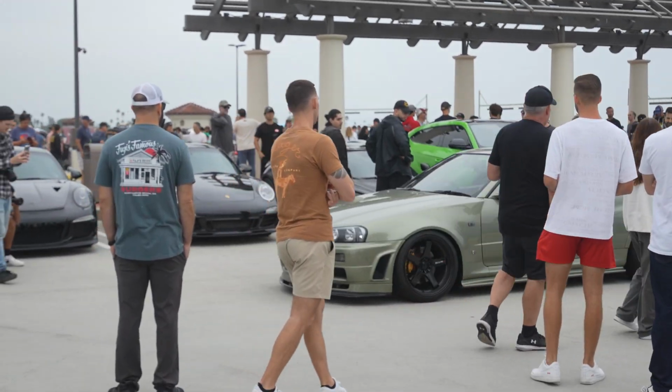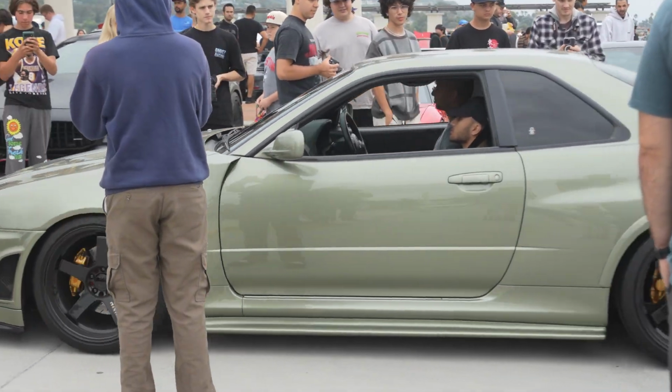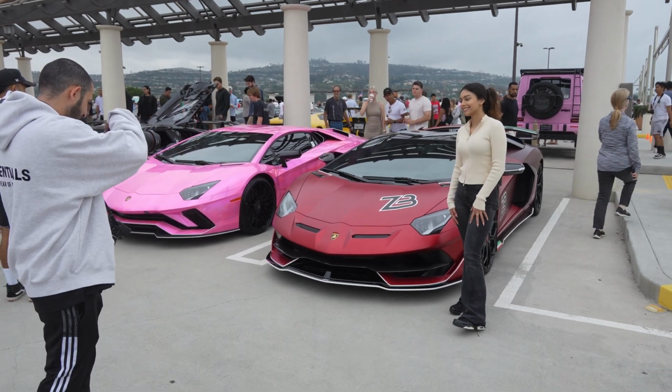Wow. This is the R34 GTR. I've never seen this one in this color, so this is really nice. And then right here we have the R35 with Japanese plates. Now moving on to the supercar section.